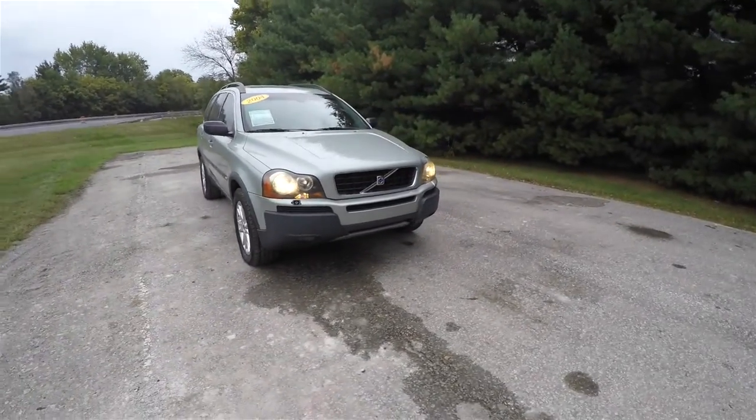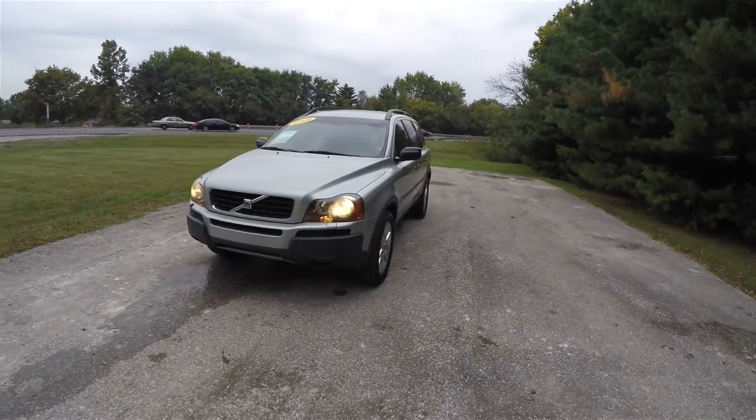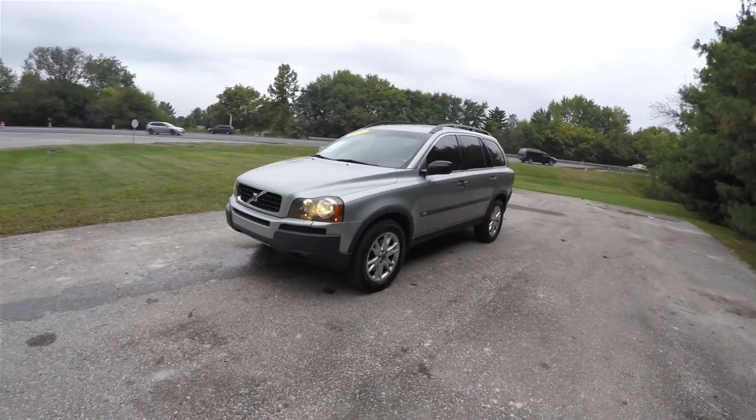Hello everyone. Today we're going to take a quick walk around look at this 2004 Volvo XC90 T6 all-wheel drive.